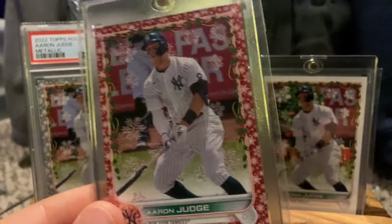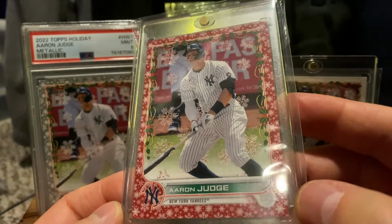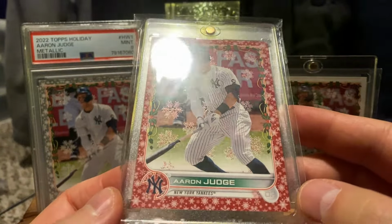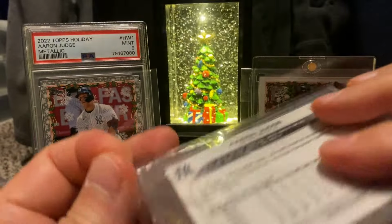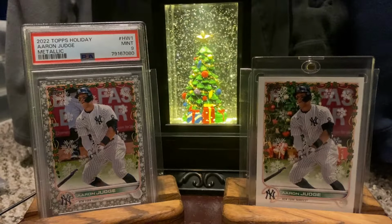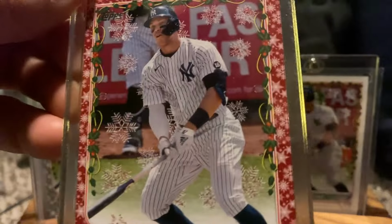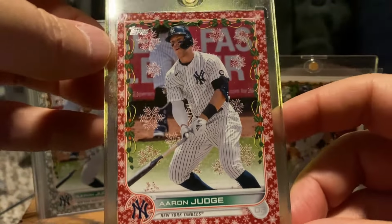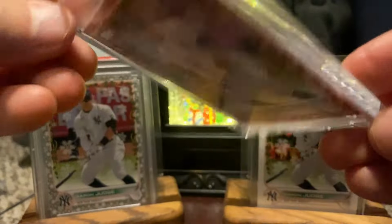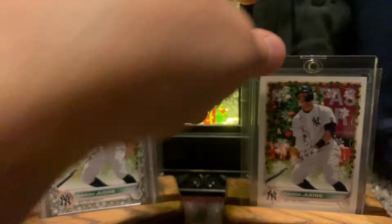2022 Topps Holiday Aaron Judge. Oh, this is so stunning. I mean, this is the definition of a holiday card. The red metallic snowflake. You know what? Let's go all out. Let's take this out of the baggie. Look at this. The red metallic snowflake. What a stunner. Out of 99. Let's put that over here.